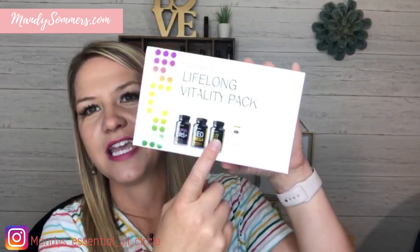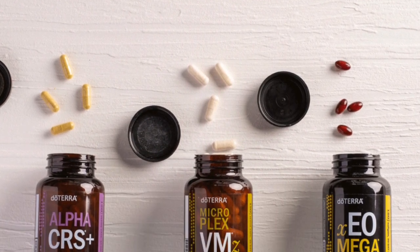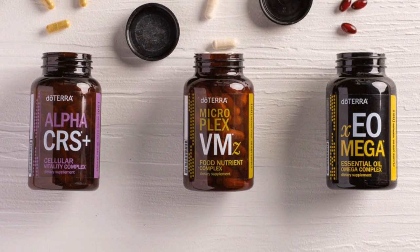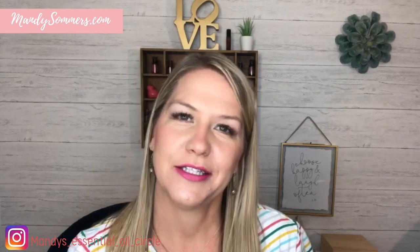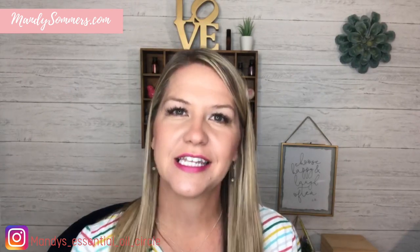Now, every single month, you guys, if you are not taking the Lifelong Vitality Pack, you're missing out. This Lifelong Vitality Pack is amazing. And you know, it's interesting, when I first joined doTERRA, somebody told me this was the #1 reordered product, and I have never been a supplement taker, and so I really struggled to get into the Lifelong Vitality bandwagon until I had my stroke, and I really needed that extra energy.